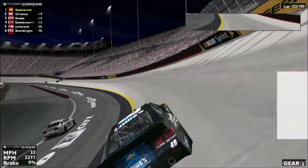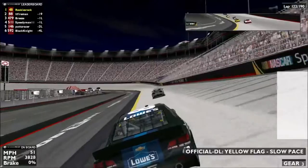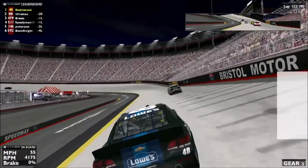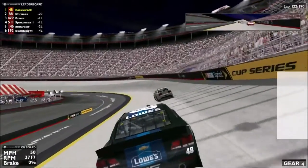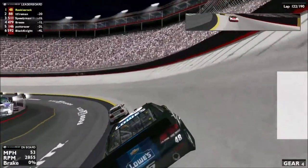All right. Rookies Rock is the leader. Lieutenant, Fireman, Breeze, Speedy Man 11. He actually was in pit road when the caution came out, so he can stay out. Everybody's got to pit. He's going to be a beneficiary of this, for sure.